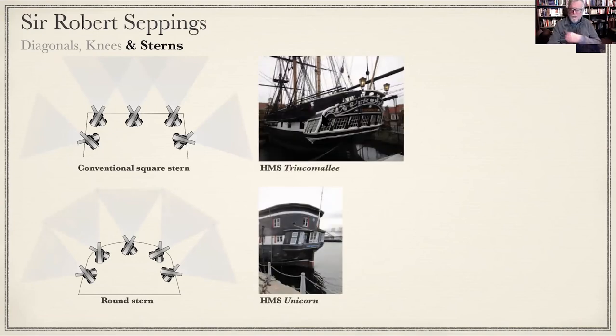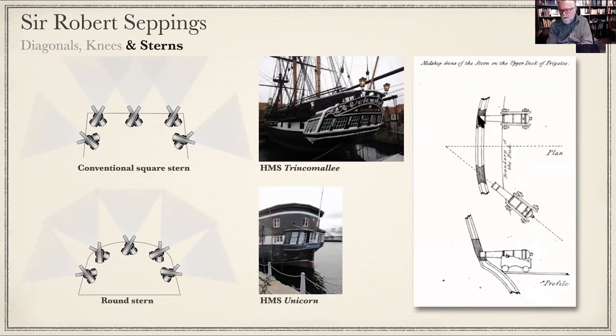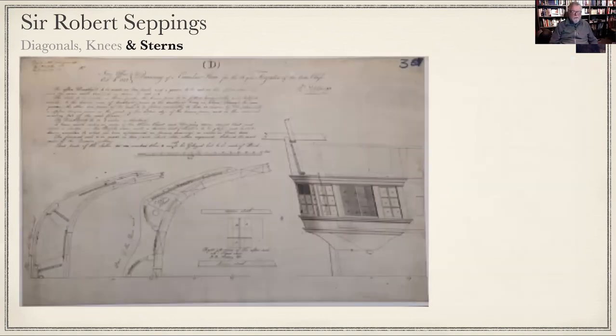And we have two examples from sister ships. This is the Trincomalee, which has the classic square stern, and the Unicorn, which has the rounded stern. And this is one of Seppings' own drawings, and it shows the round stern, and this is what he meant by an explosion inboard. The shape of the deck meant that for certain angles, the muzzle of the gun wouldn't protrude through the gun port, so the discharge from the muzzle took place inboard of all the gases, and hopefully the ball went out through the gun port. Hopefully. If you were unlucky, it didn't. But that's what he means by the explosion taking place too far inboard. And this is just taken off the Unicorn. It's not very clear, but this shows Seppings' own drawings for the stern form of the Unicorn.